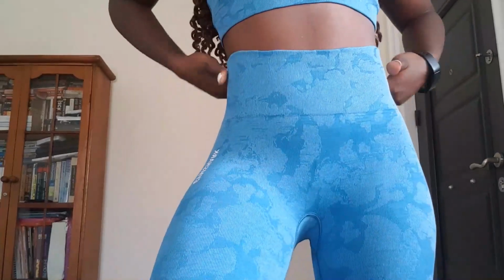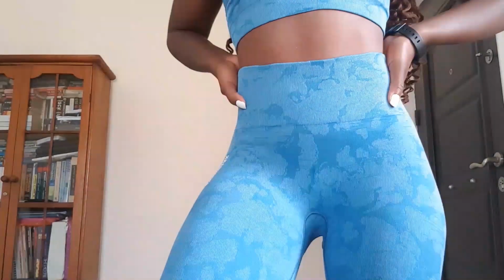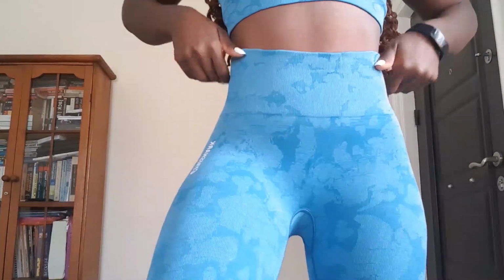It's made from this super soft knit material. It's kind of a little bit thicker, so again, perfect for cold weather. It's got a thicker waistband at the top than the rest of the legging to give you some compression for when you need it. Ever so slight, tiny little branding at the side and at the bottom of the leg in the back.